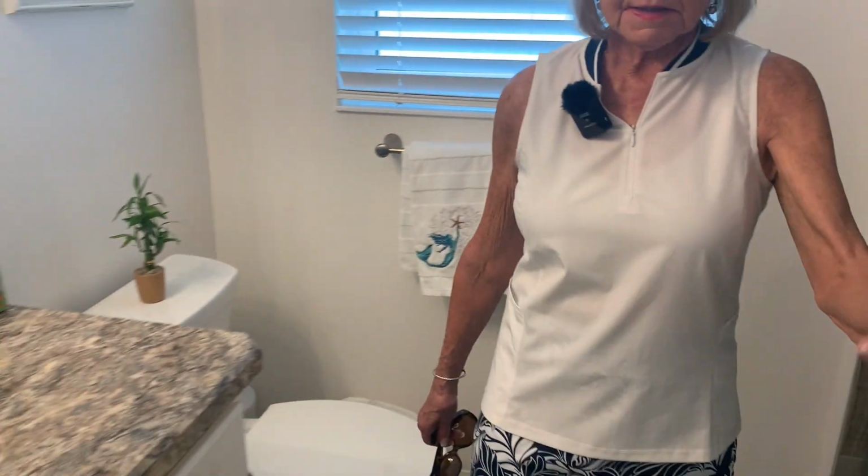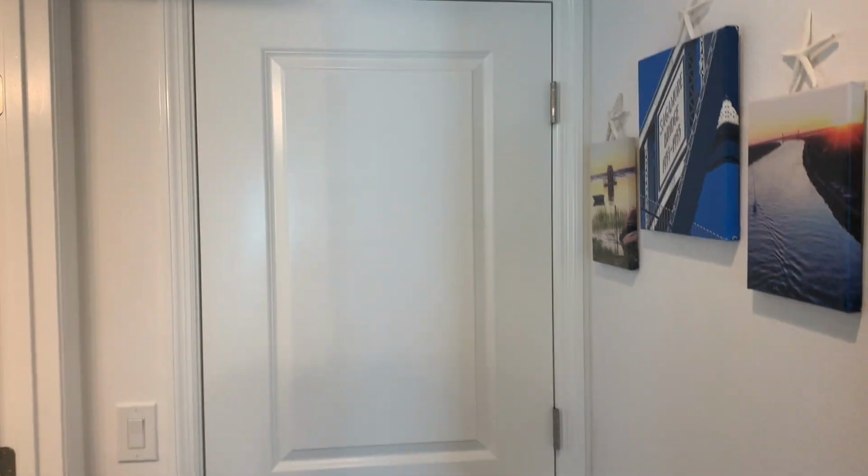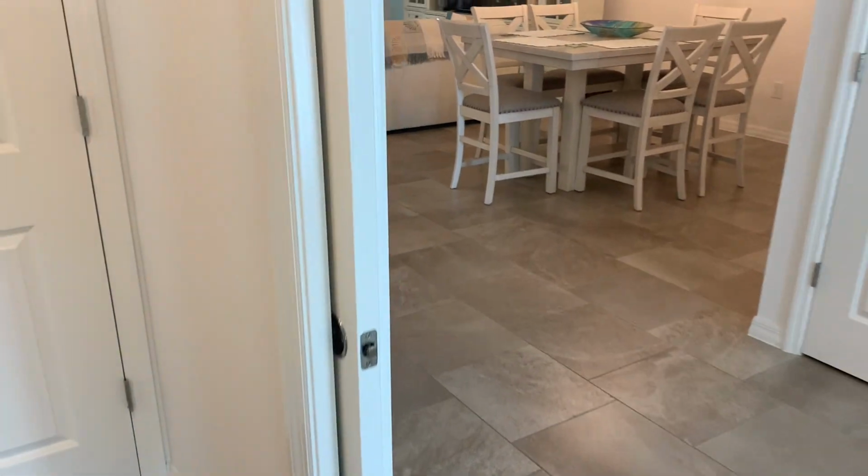And on the left-hand side here, we also have a huge linen closet. So we get a lot of storage, a lot of paper products, you know, paper towels, extra towels, toilet paper, everything is stored in there. Yep. And again, the nice thing about this, as Donna mentioned, is this pocket door, providing privacy from the rest of the house for our guests.